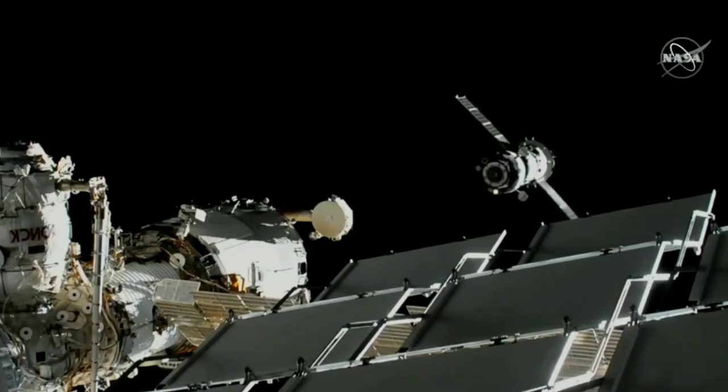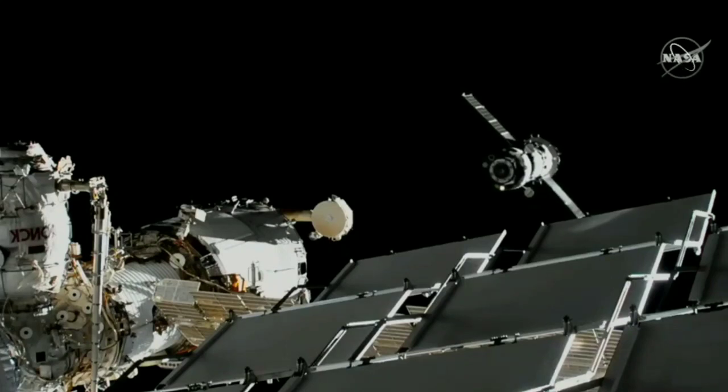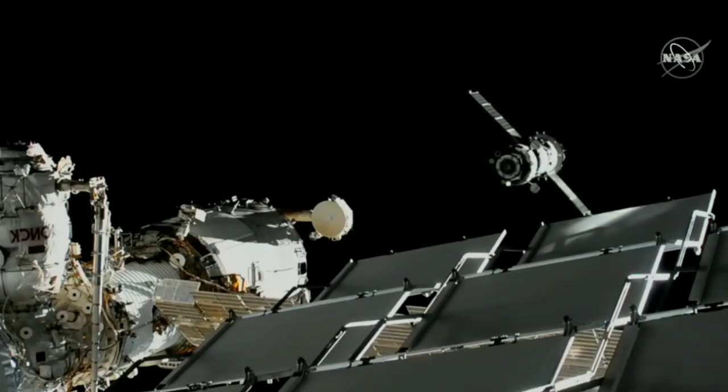Range is 25 meters, Moscow. Copy, Alexander, 25 meters. This relocation maneuver comes almost 4 years to the day from the last time a station crew executed such a maneuver, Gennady Padalka, Mikhail Kornienko, and Scott Kelly, maneuvering their Soyuz TMA-16M spacecraft in the opposite direction, away from Poisk, for a relocation to Zvezda. Copy, current range 30 meters.